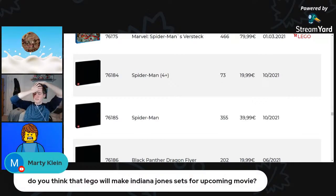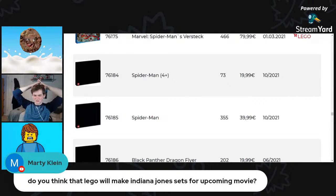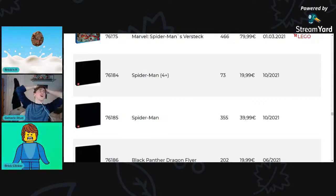Do you think Lego will make Indiana Jones sets after the upcoming movies? Yeah, probably.